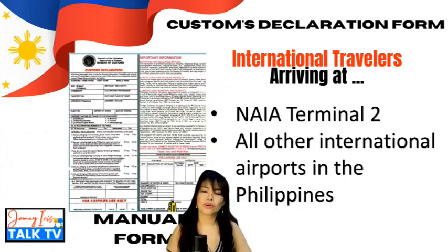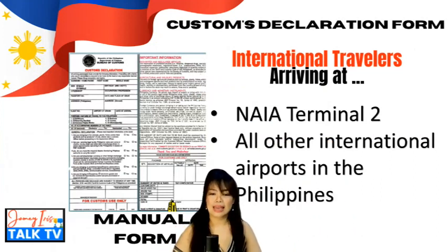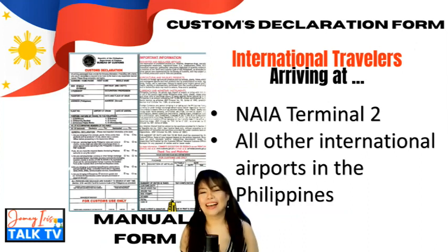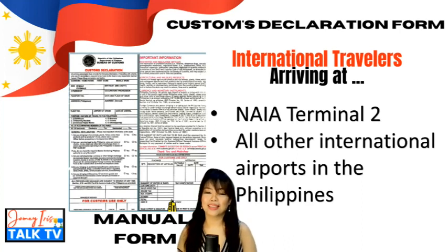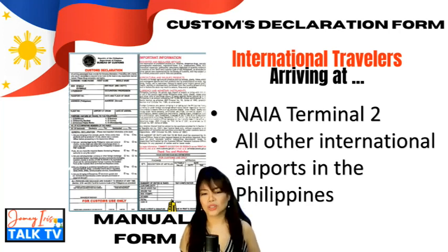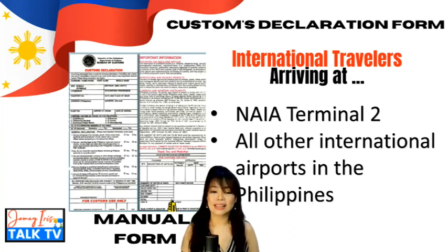So once again, for everyone who will be arriving from NAIA Terminal 2 and all other international airports in the Philippines, please complete the manual form. What will happen is they will give the manual form to you. All airline flight attendants know that they have to give our international travelers the manual form on board so that you can save time completing this on board before the plane actually lands at any of the international airports of the Philippines.